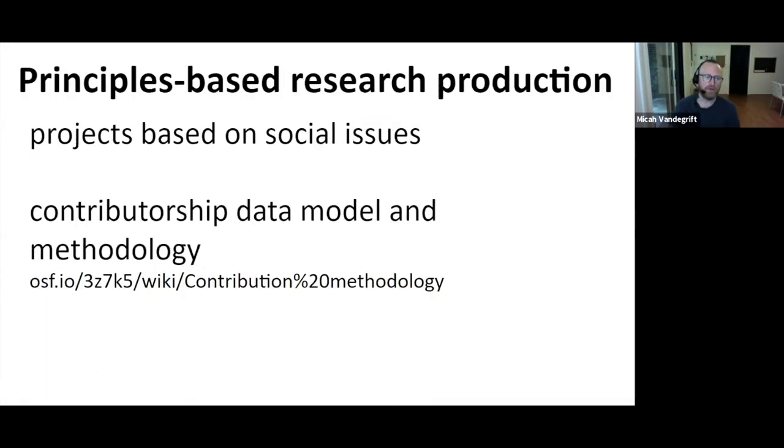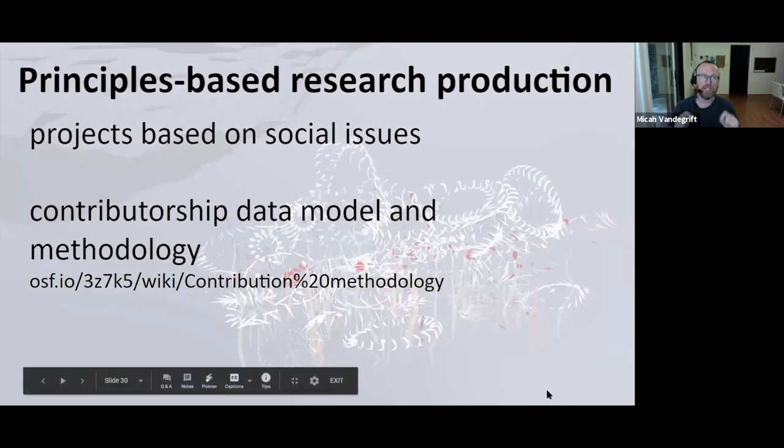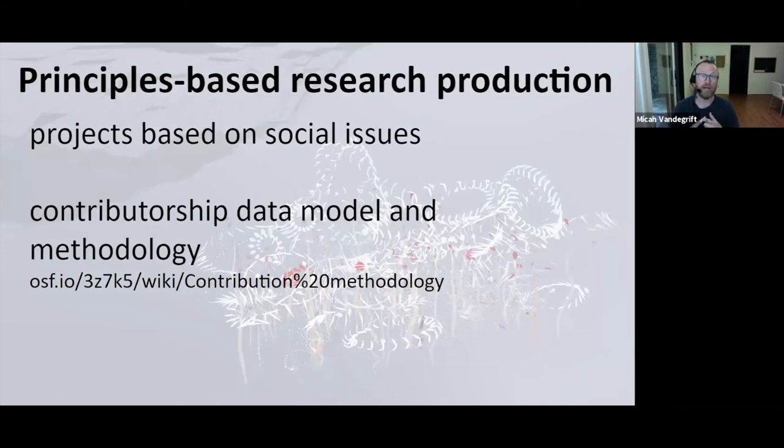From the area of principles-based research production, we inherited this impulse to infuse our project with values of justice, of valuing labor, responsible stewardship. How this played out, and Shelby mentioned a few of the projects already, is we purposefully chose and crafted our call for proposals based on projects that were dealing with contemporary and important social issues like food and housing insecurity, the Me Too movement, or water access.